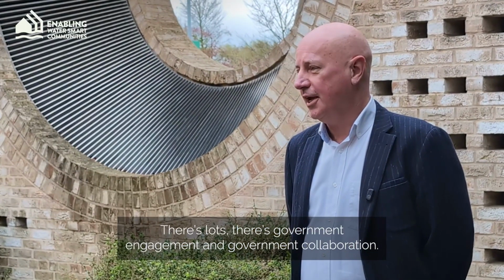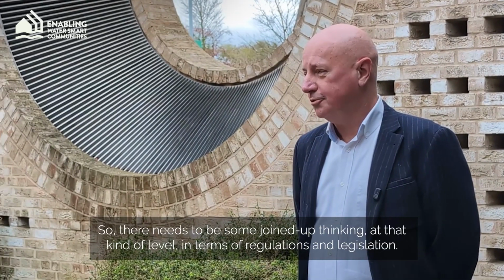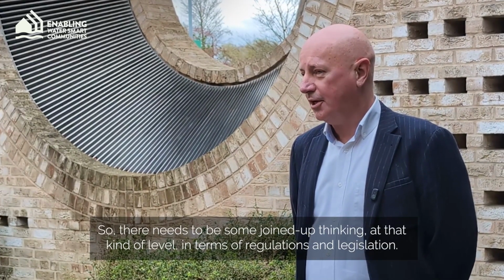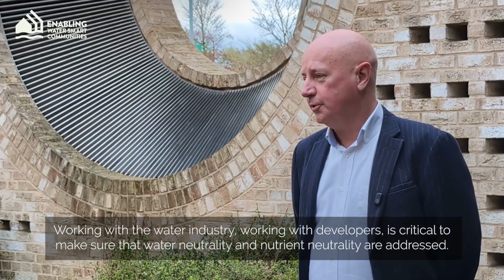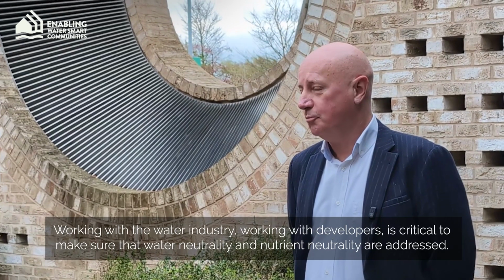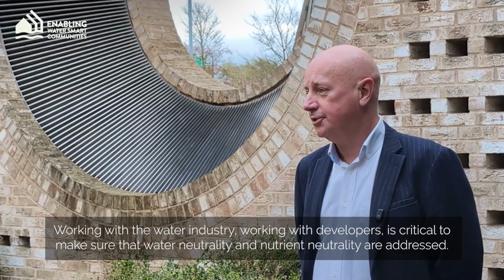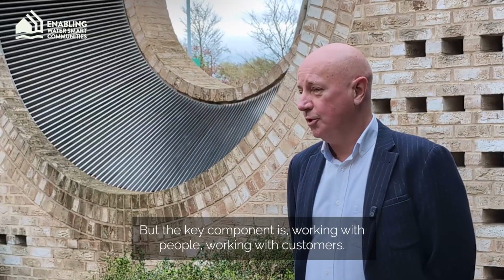There's government engagement and government collaboration. So there needs to be some joined up thinking at that kind of level in terms of regulations and legislation. Working with the water industry, working with developers is critical to make sure that water neutrality and nutrient neutrality are addressed. But the key component is working with people, working with customers.